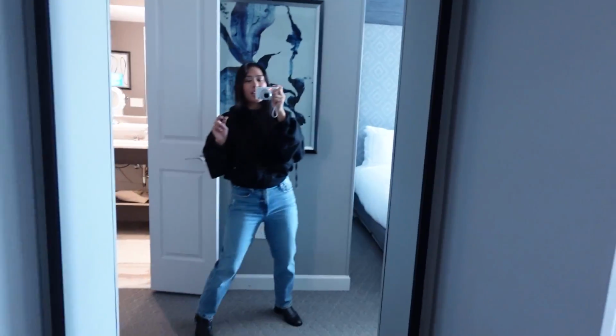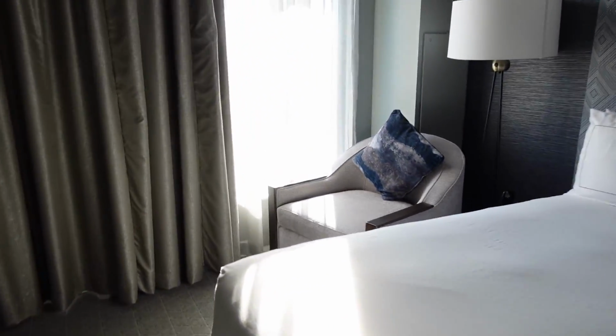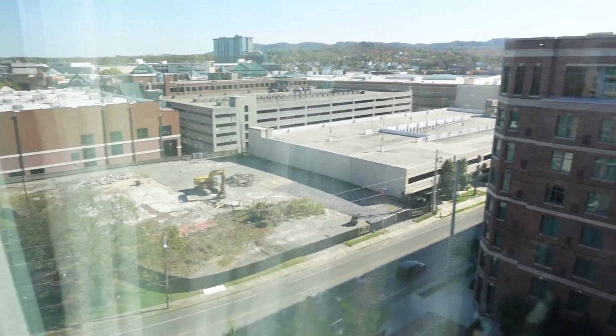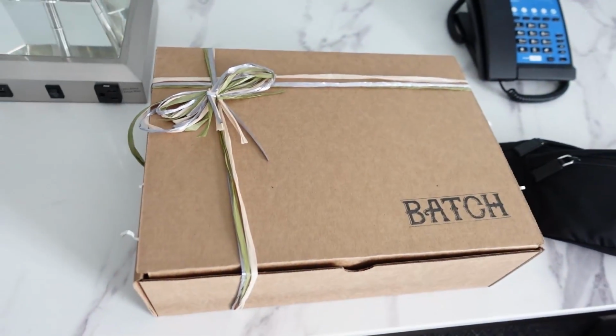Dressing area. That's my travel outfit. Double beds. Let's check out the view. Ooh, lovely parking garage construction. Very nice view. And I have this lovely package waiting for me from Nordstrom.